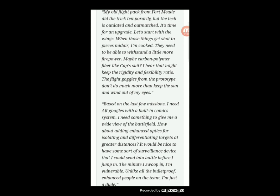The flight goggles from the prototype don't do much more than keep the sun and wind out of my eyes. Based on the last few missions, I need an AR goggles. I don't know why it says googles, with a built-in comics system. I need something to give me a wide view of the battlefield. I need something to give me a wide view of the battlefield. How about adding enhanced optics for isolating and differentiating targets at greater distances, which we saw him do in Infinity War, I believe. It would be nice to have some sort of surveillance device that I could sit into battle before I jump in. The minute I swoop in, I'm vulnerable. Unlike all the other bulletproof enhanced people on the team, I'm just a dude.